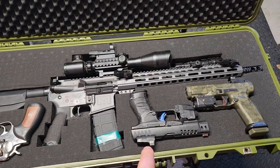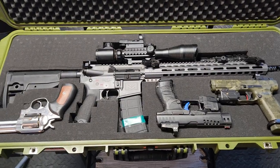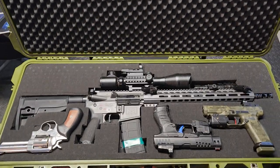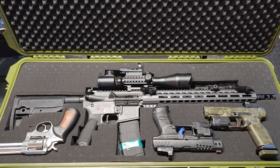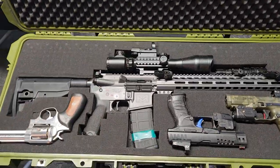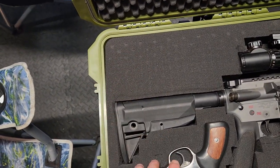Walther Q5 match, and Canik SFT Mete. I really like the fact that I can get all this in there and it's not hard to close. You don't have to jam it all in there and then try and close it like an overstuffed suitcase. It closes quite easily.